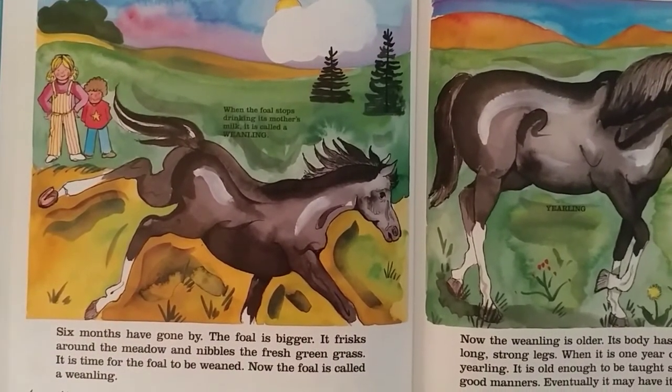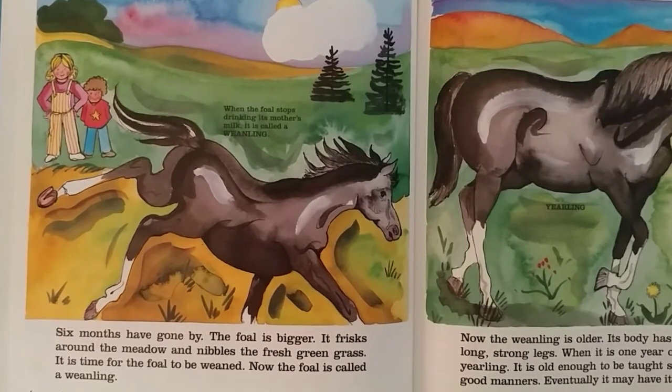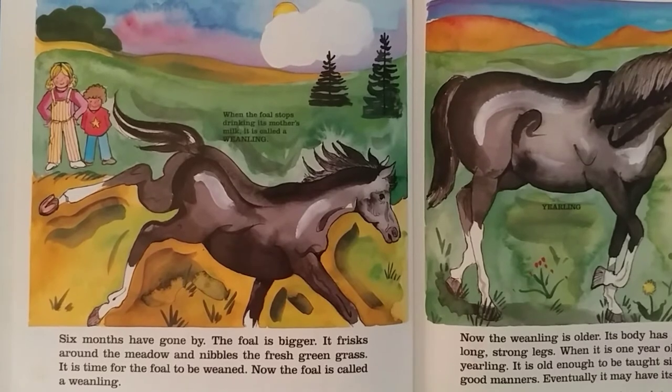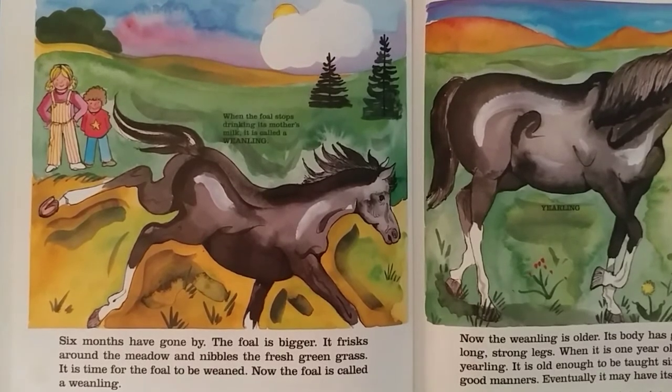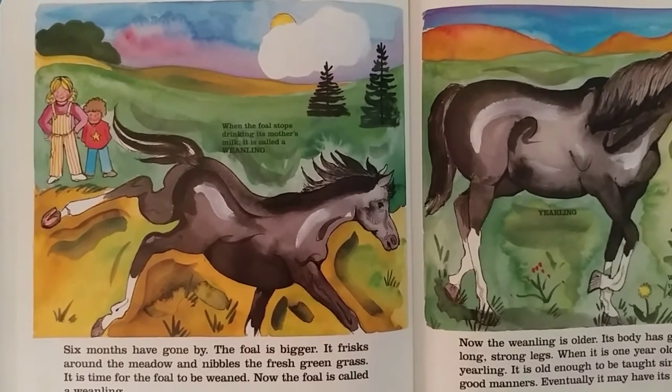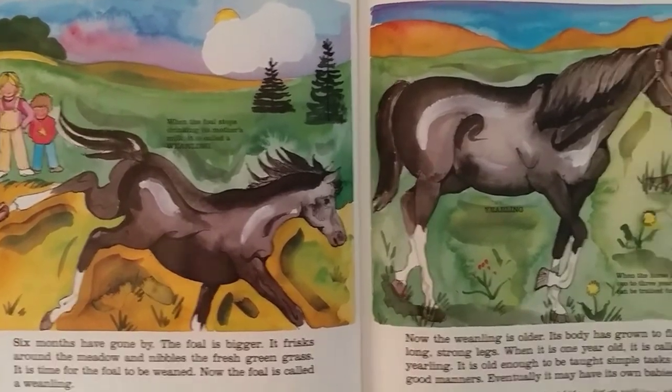It frisks around the meadow and nibbles the fresh green grass. And it's time for the foal to be weaned. At this point, the foal will be called a weanling. That means it will start eating just grown-up food, and it will not drink its mommy's milk anymore.